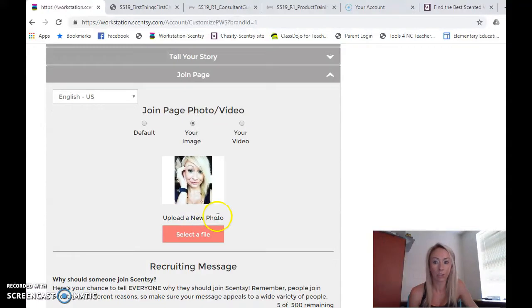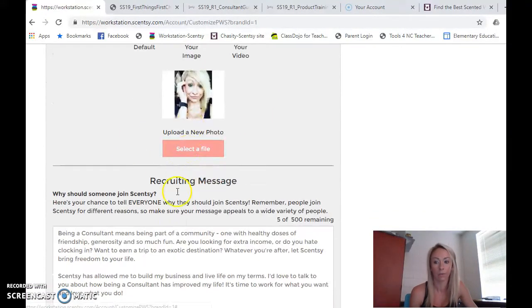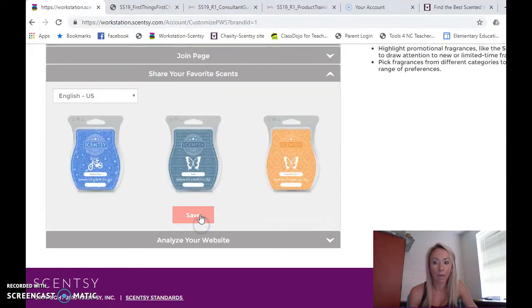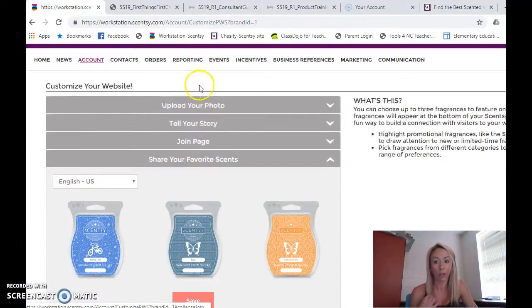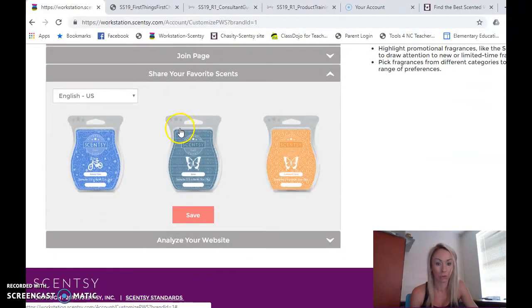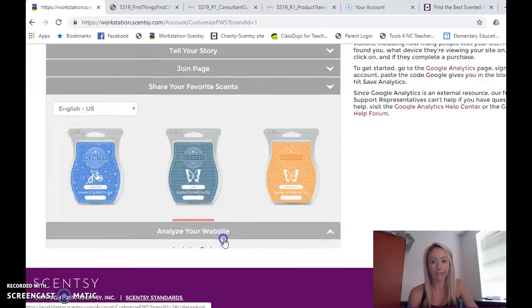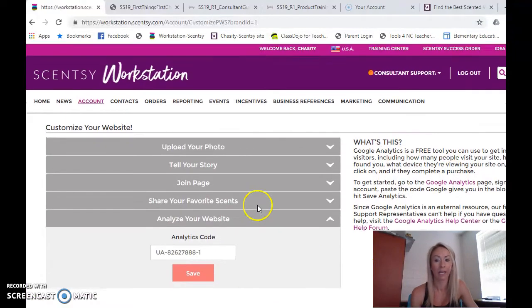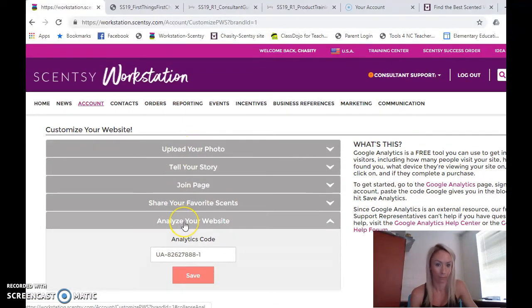You can update your join page. This is something that I'm going to be working on. You can do a video or an image. There are some messages here that are already pre-made for you, but I am going to tell you that it does make a difference when someone wants to join, whether or not you've actually updated your story. And then you can pick your favorite scents here, and then analyzing your website, you can read about that as you go. But updating your website is very important.